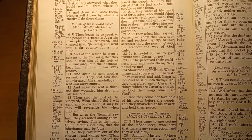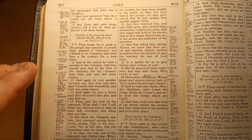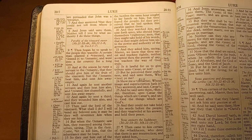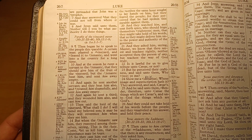Look at some New Testament examples now in the Gospel of Luke. First thing you might notice is now the notes and references are in the inside and outside margins instead of a center column. I don't know why the change in the same Bible, but that's interesting. Perhaps it tells us somewhere in an introduction I didn't read.